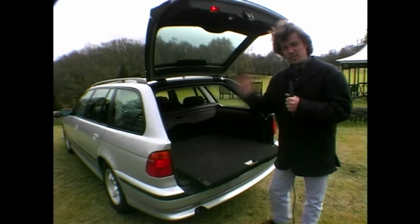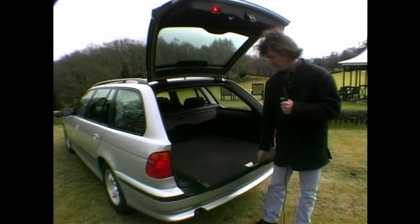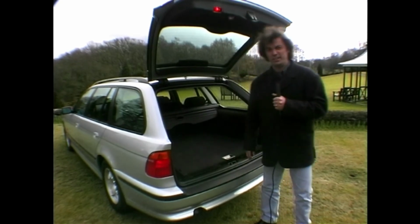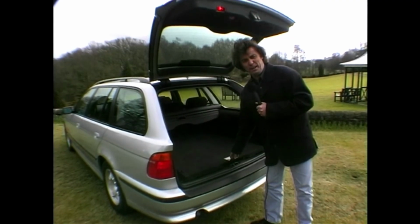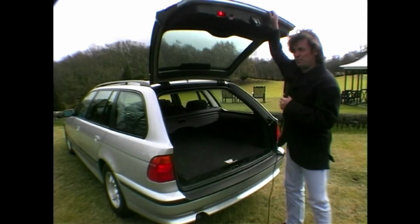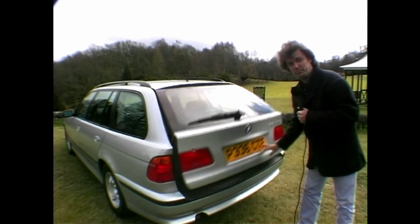But like I said, this is not an estate car, this is a touring. And it doesn't do grubby things like go down to the municipal tip. It carries hampers and Harrods bags and golf clubs and that sort of thing.